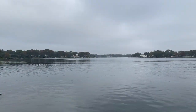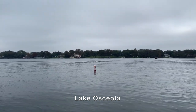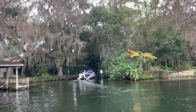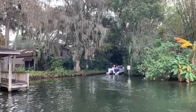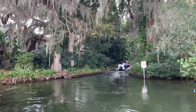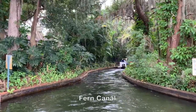Hour over three lakes and two canals. Starting out today on Lake Osceola, named after a Seminole Indian chief. And that'll take us over to Lake Virginia. These canals were originally dredged for trade, transportation, and the logging industry. Late 1800s, the city was really starting to grow fast. Most of the yellow pine was taken down for lumber, and a lot of it was floated through these canals to the sawmills.